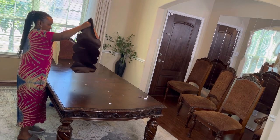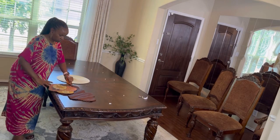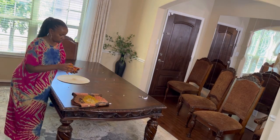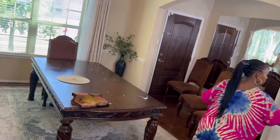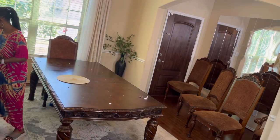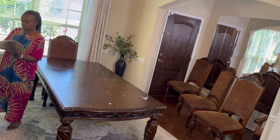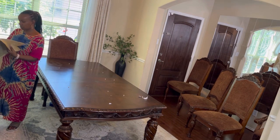So just to ask, where do you keep your decor? Because I put mine on my sideboard next to the dining room, and I don't know if that's where I should be keeping them, but that's where I find it's closer, like my decor, my table mats, and rings and stuff like that. So that's where I'm putting it, and you cannot see from this angle.